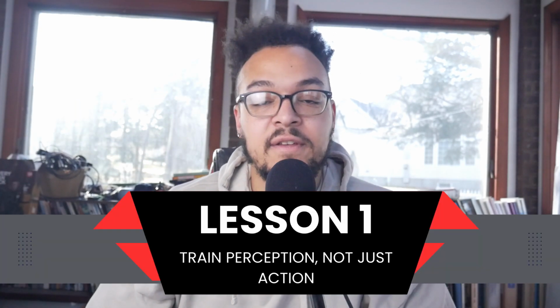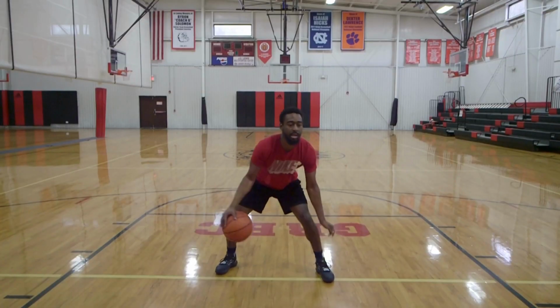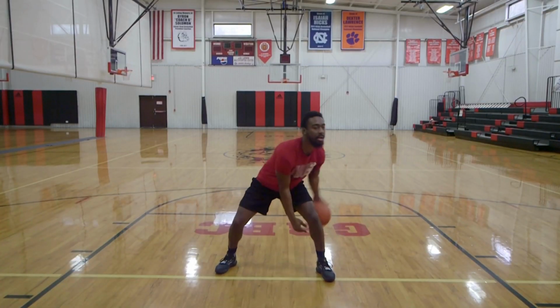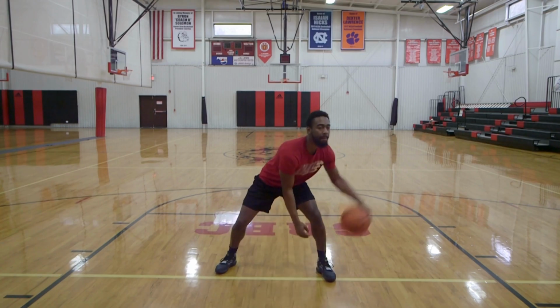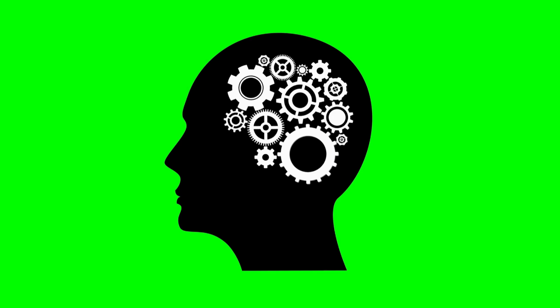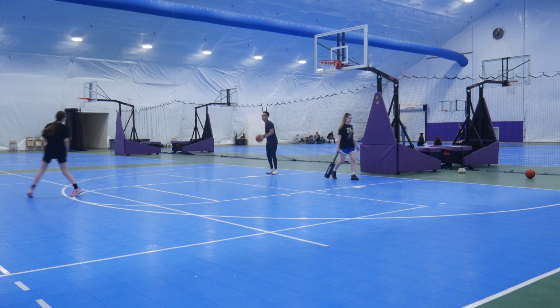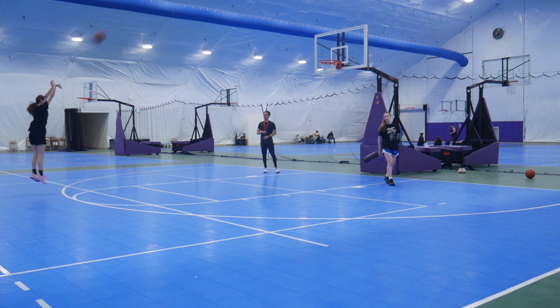Let's get into it. Lesson number one is to train perception and not just action. This is one of the biggest mistakes that players make when they're training. They get so focused on the action, which is the actual physical part of making the shot or dribbling the ball or making the layup, and they don't pay any sort of attention to the perception aspect of it. Every skill that you apply in a game, first you have to perceive what's going on. You got to see the situation you're in. Then you have to make a decision on what the best course of action is going to be for you to be successful. And then the third part is the action.